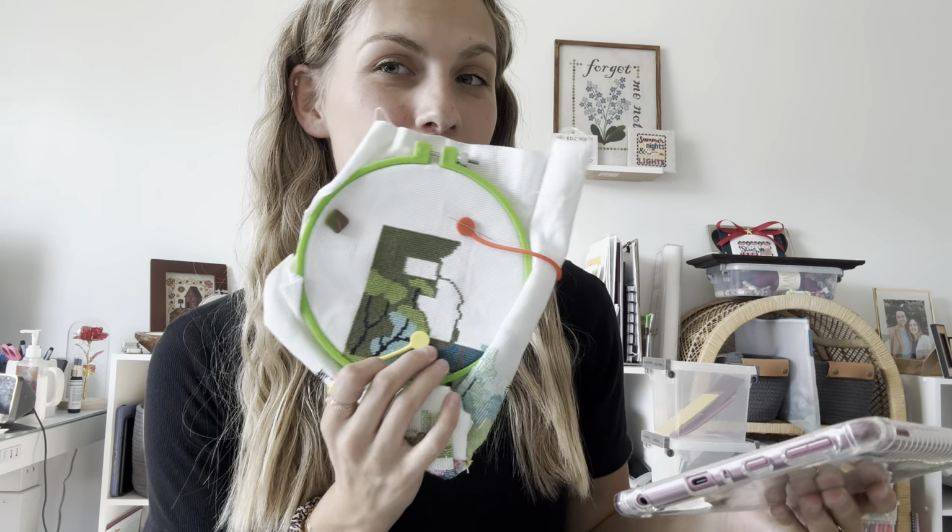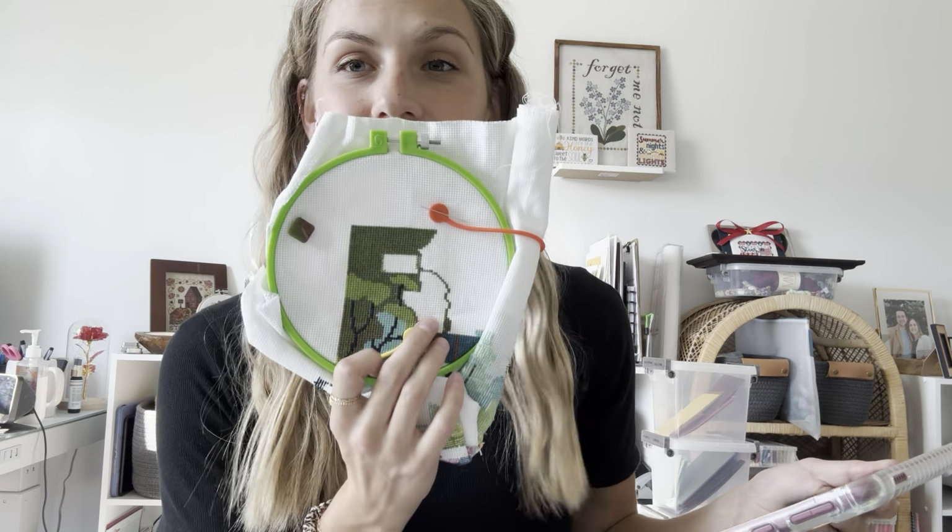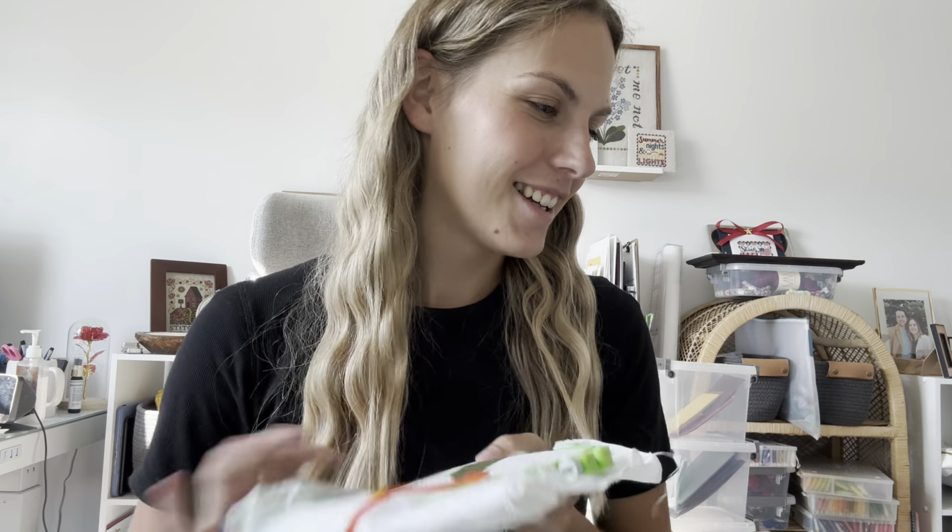But I am at 41.33% completed, and I only have 698 stitches left of 936, which I'm very excited about. And I'm stitching that on 16 count white Aida, with the called for DMC from Awesome Pattern Studio.